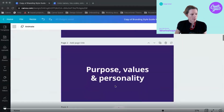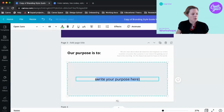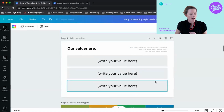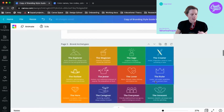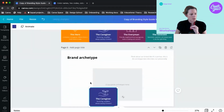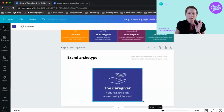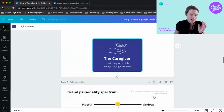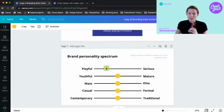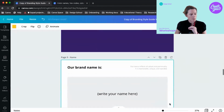So when you open it up, it will look like this. And firstly, it's going to take you through filling in your brand purpose and your values, and you can just highlight that text and fill it in. And then you can think about your brand archetype and choose one of those and just copy it in. And it's really about thinking about your brand like a person. What is the personality of your brand? And this helps you make brand decisions in the future. Think about where you sit on the personality spectrum. So you can drag those sliders to help refine your thoughts about your brand.